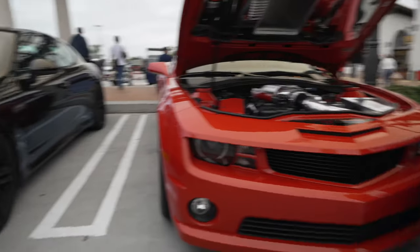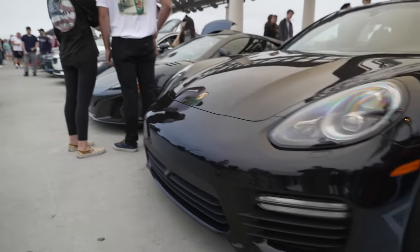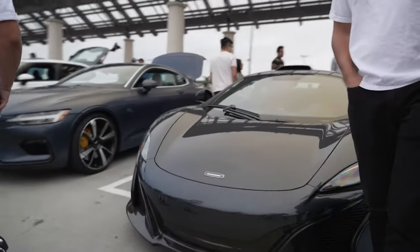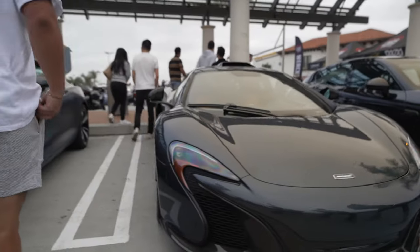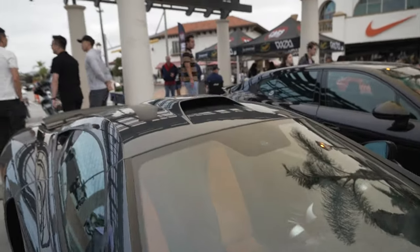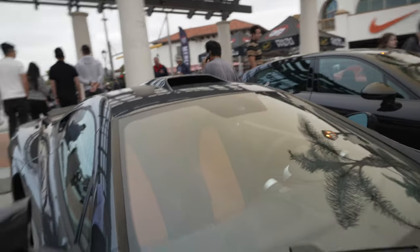Supercharged Camaro, Panamera Turbo. MC650 McLaren. It has the optional hood scoop. So this is an MSO 650.